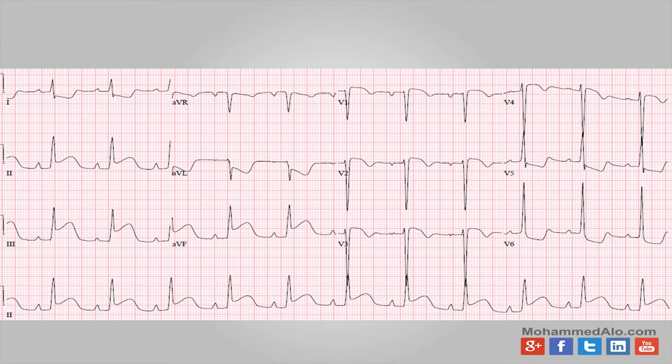You do have an RV infarct as well, so the treatment protocol is lots and lots of fluids. Don't give them anything to make them hypotensive or bradycardic. And that's basically what you've got to do.